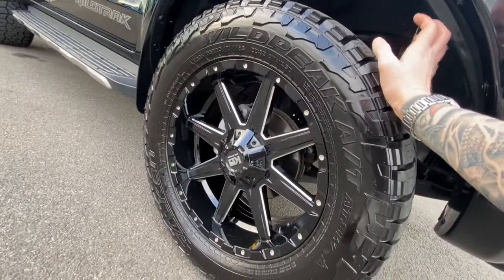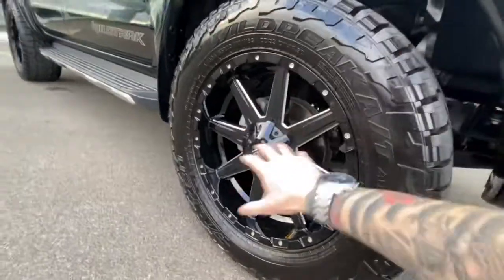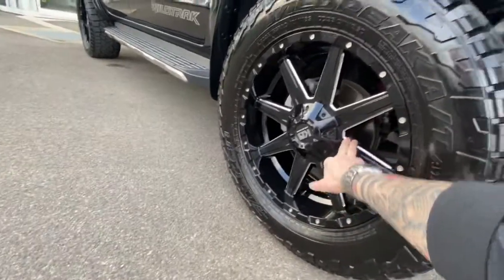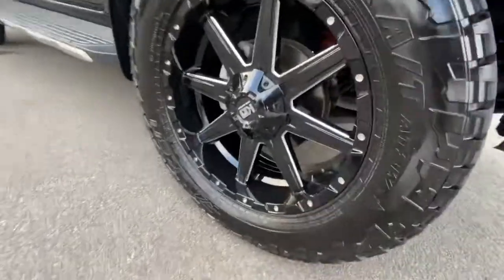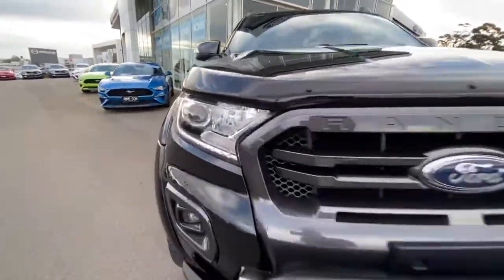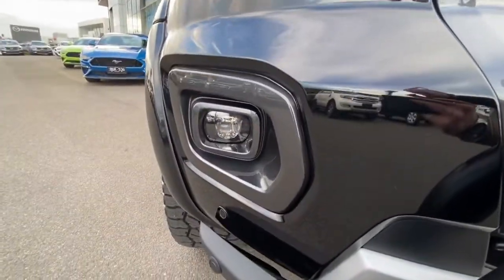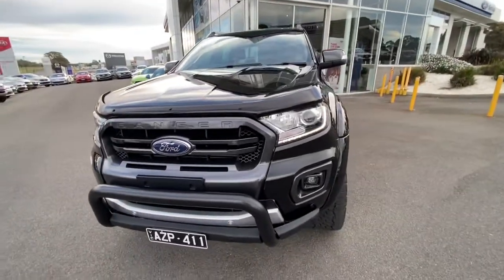These ones here are 305/55R20s. They are massive, they're unmarked and they are really nice. So you've got the polished silver through the middle here, piano black finish, and it's wrapped with Falcon tyres. This is a Biturbo, the 4-cylinder twin turbo, which is the motor of choice in these vehicles. As you can see, you get the daytime running lights and projector headlights across the front, and being a Wildtrak, you get dead-on low or HID low lights.